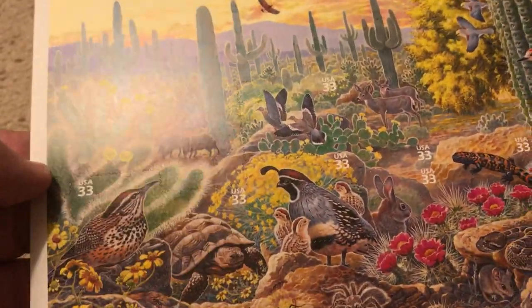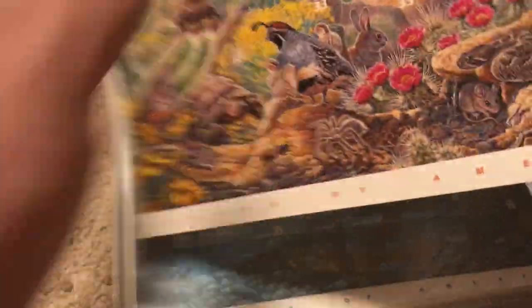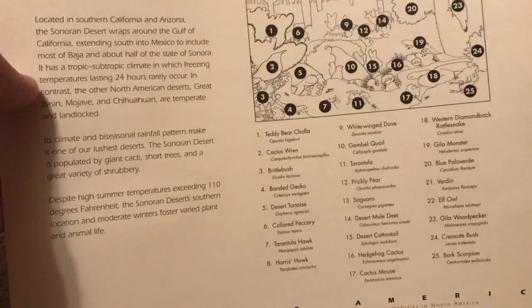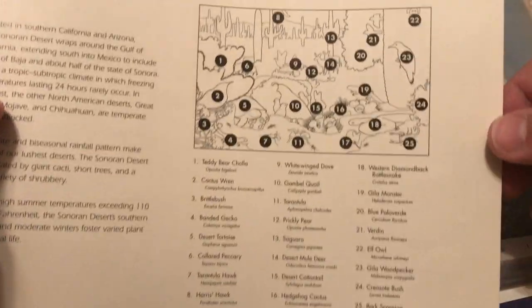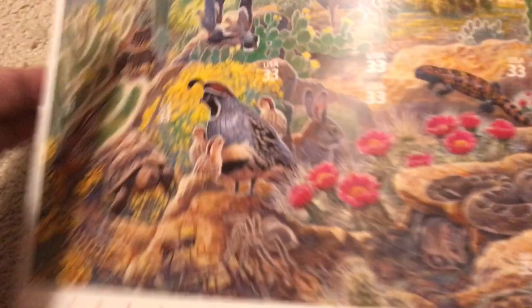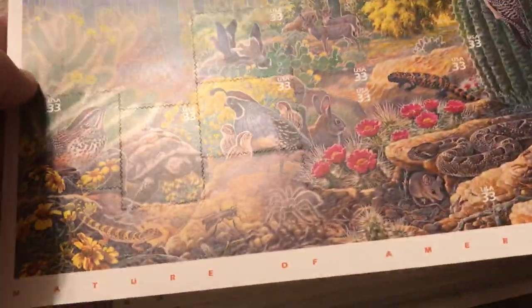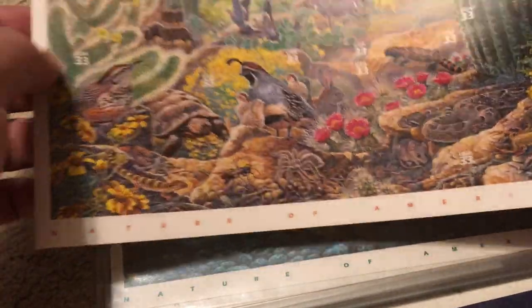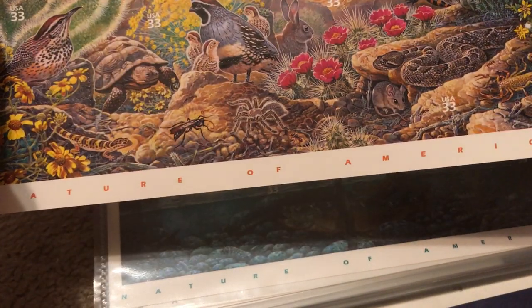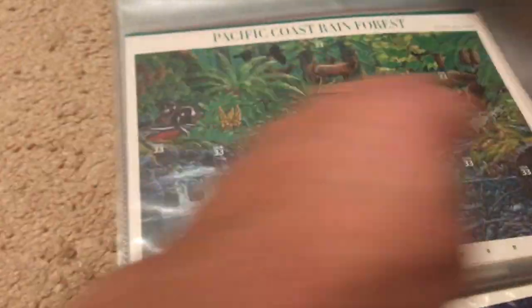And each stamp is an animal, like a turtle. And then on the back, it tells you what everything is, whether it's an animal or a plant. Like, for example, 23 is a woodpecker, or Gila woodpecker. See? And then number 33 is a saguaro cactus. There's a little bunny, a lizard, scorpion, snake, field mouse. I really do love this.